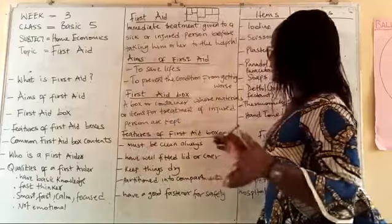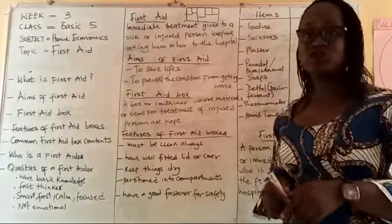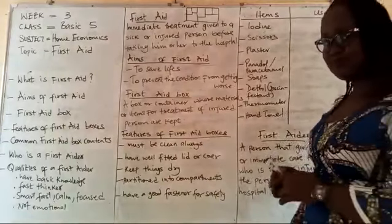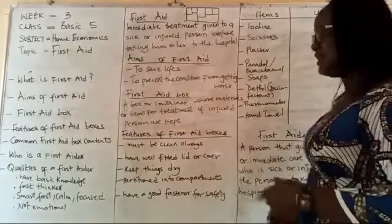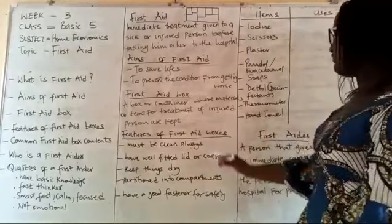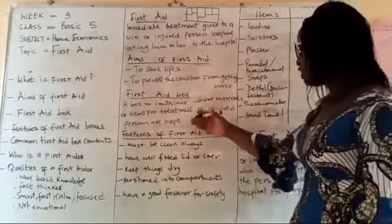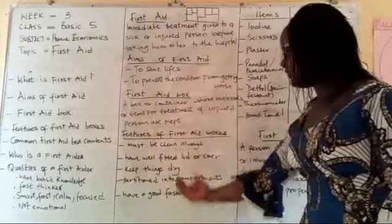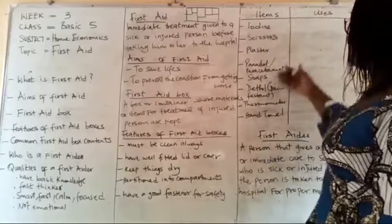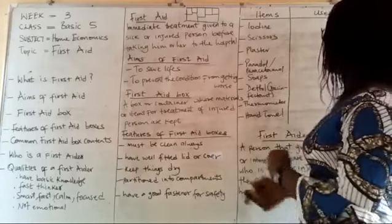So we've talked about what first aid is, and we say it's the immediate treatment given to a sick or injured person, right? Before taking the person to the hospital. Aims of first aid: to save life, prevent condition from getting worse. Okay, we looked at the first aid box, that container or box you use to keep these various materials or items. It has to be clean always, with a well fitted lid and cover, partitioned, and a good fastener for safety.